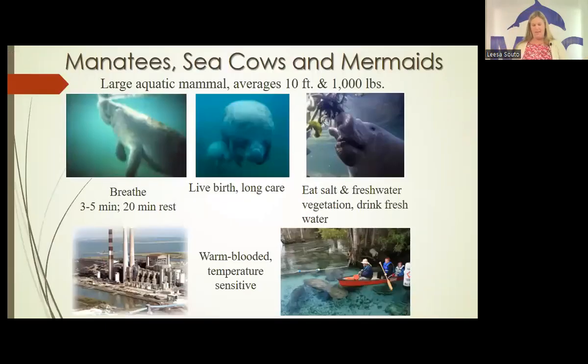All right, so we all know and love manatees, but I wanted to start out with some basic manatee information. They are large, slow-moving animals that average about 10 feet long and can be about 1,000 pounds. Like all mammals, they give live birth and they care for their young on average about 2 years. They eat salt and freshwater vegetation, primarily submerged aquatic vegetation, but they've been known to eat vegetation off the shoreline, so they'll prop themselves up and eat floating vegetation and basically whatever's available to them. They breathe every 3 to 5 minutes, but they can rest on the bottom for about 20 minutes. So sometimes people get concerned that manatees aren't breathing, but they're just resting.